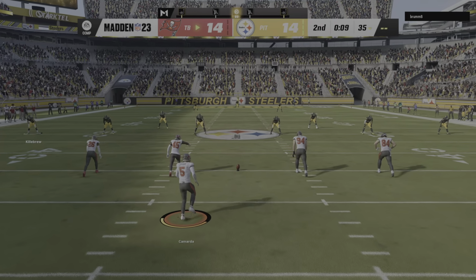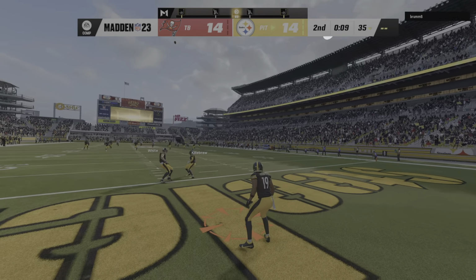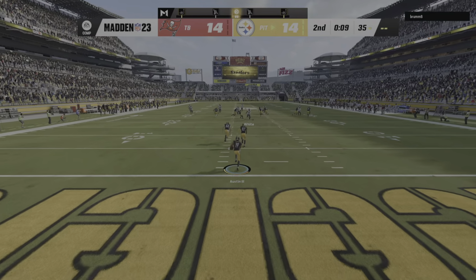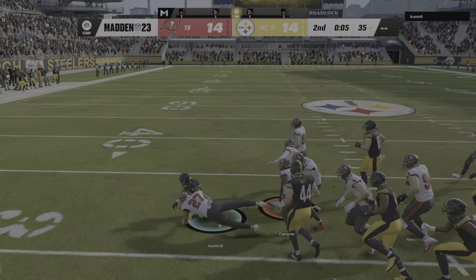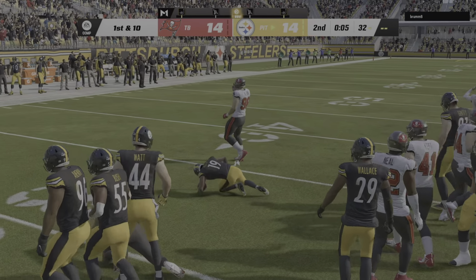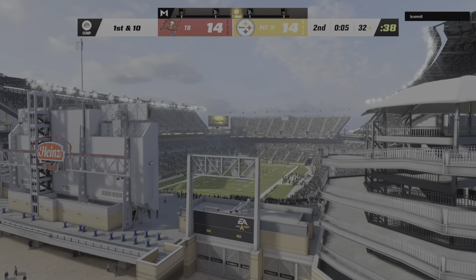This one tied at 14 now as he sends this one away. Austin elects to bring this out of the end zone. Oh, good looking return set up here. Solid return, pretty good field position. They'll start at the 32.